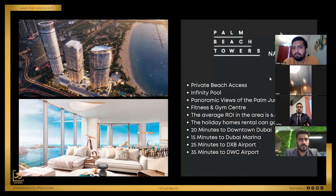So this is one of the most exclusive properties. You are at the entrance of Palm Jumeirah. Your building is built by Nakheel, which is the master builder of the community. You cannot go wrong with that. And on top of that, it's a fully furnished designer unit, so it ticks each and every box that we're speaking about.